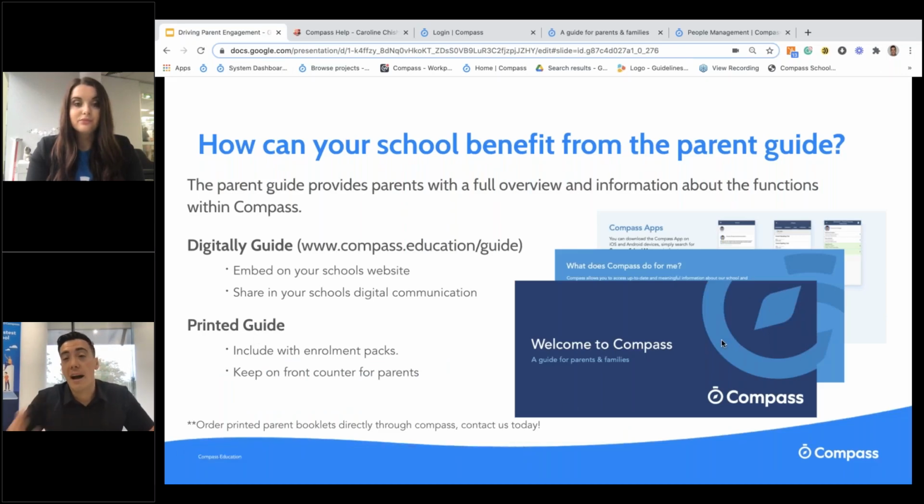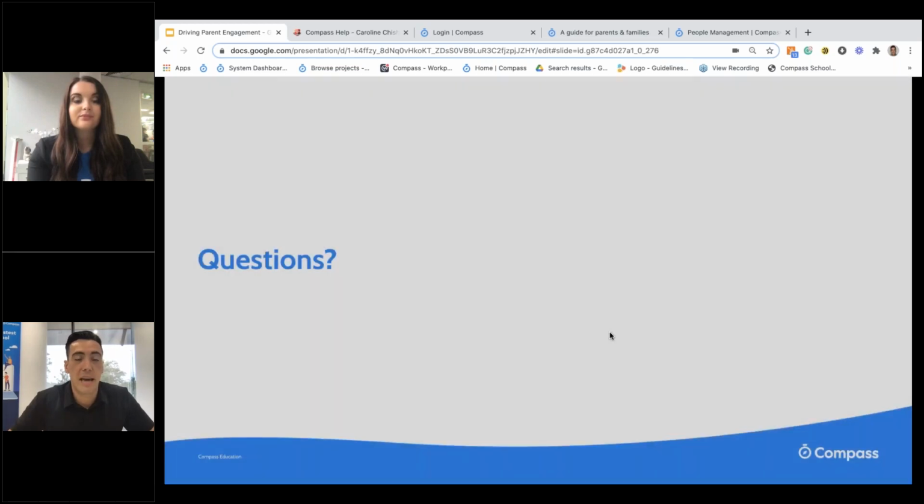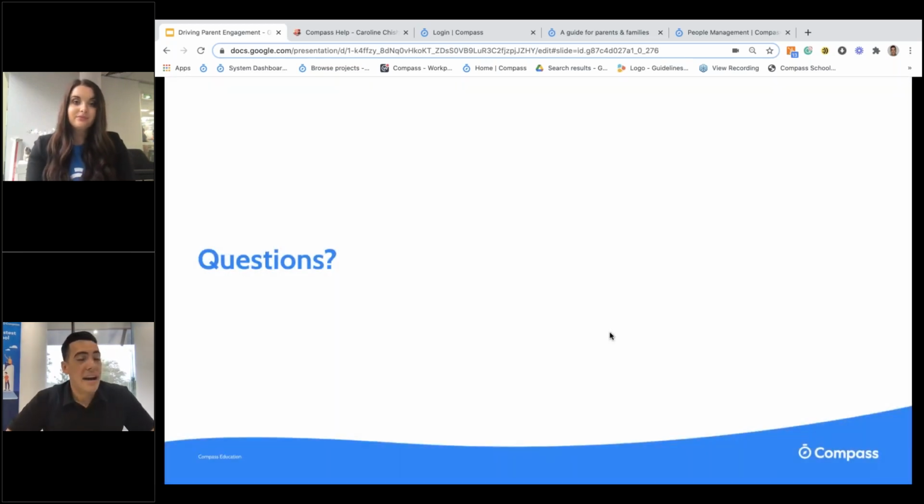We highly recommend having the printed guide on file, having it on your reception desk. As parents come in, again, it might be something that you hand out to them just to help prompt them to start using the app more as well. And Kate will actually distribute a little flyer that we've got as well. It's a micro parent guide that you may choose to use as well, which just prompts them to download the app.